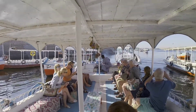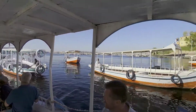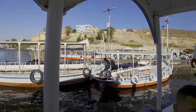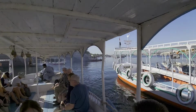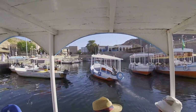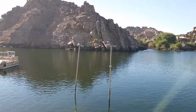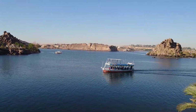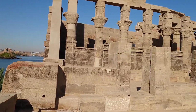Got a little bit of boat chaos here this morning. Welcome to Africa. Typical African region. Is the boat dock to the entrance to Philae Temple here in Aswan. Another boat arriving there. Spectacular area. And here is the temples.